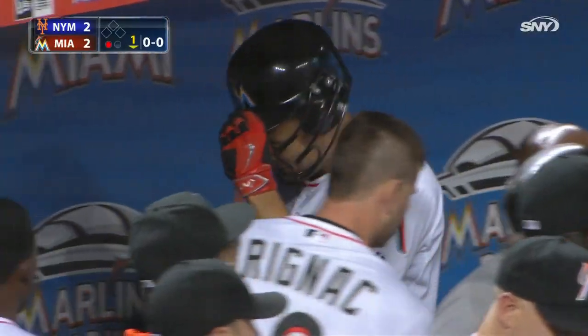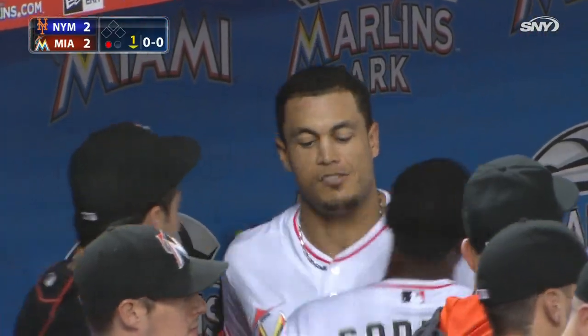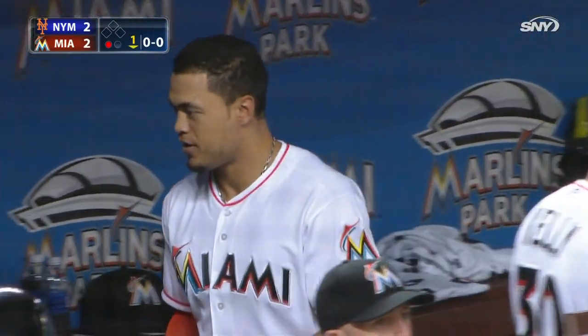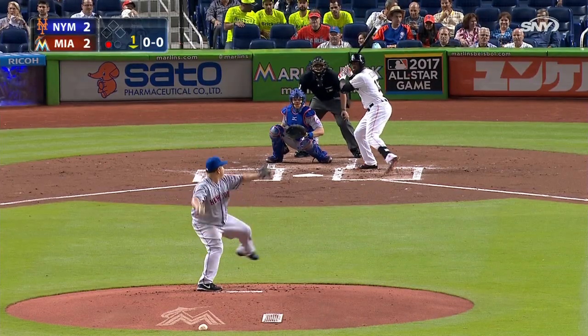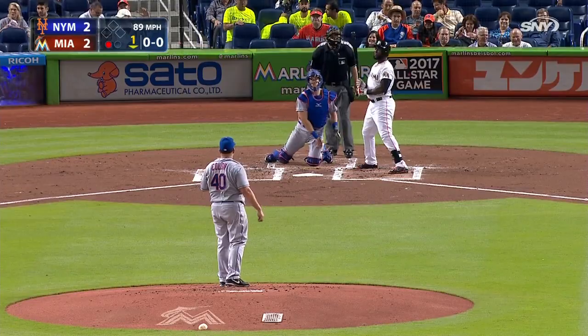Well, Colon's now given up 4 home runs this year, 2 of them to Stanton. And so that negates Kadyr's home run. 1 out and nobody on. Now Marcell Ozuna, and he takes the pitch high.